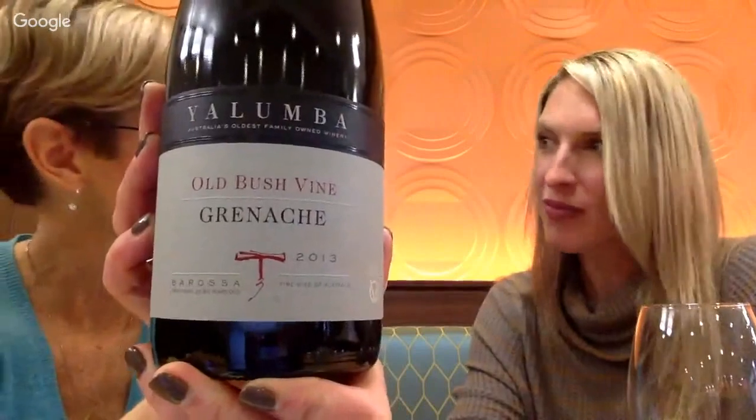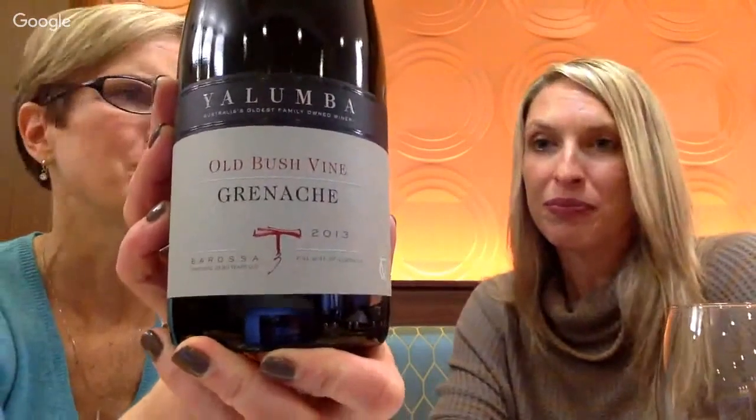All right. This is Yalumba Old Bush Vine Grenache. Maybe you could tell us just a little bit about this. So this is amazing. We're very lucky in the Barossa Valley to have some very old vine resource. This wine comes from vines that age anywhere from 30 to about 80 years old. They're bush vines, which means they're not trellis, they're not head trained. They're really gnarly and twisted and kind of ugly if you think about it. The fruit that comes off the vines is very delicate. It's all hand harvested, gentle pressing. And our style of Grenache is not the overblown, really rich kind of Spanish style necessarily. This is more Pinot-esque in body.